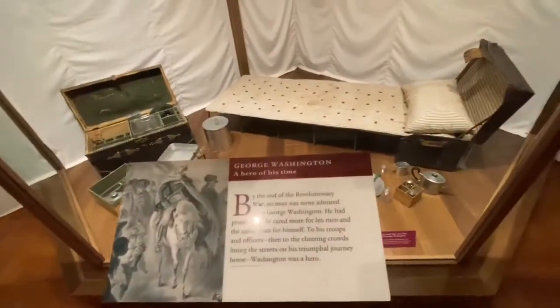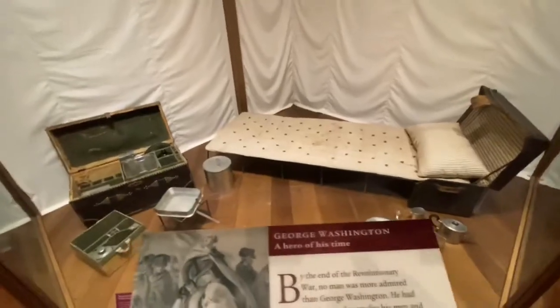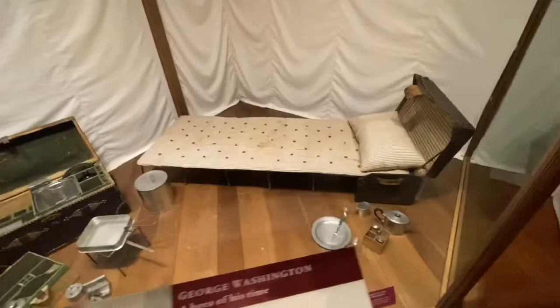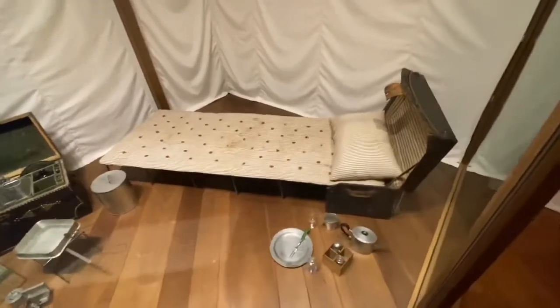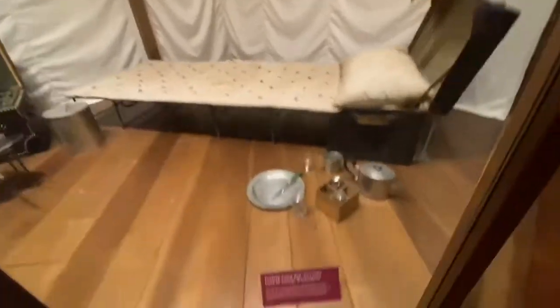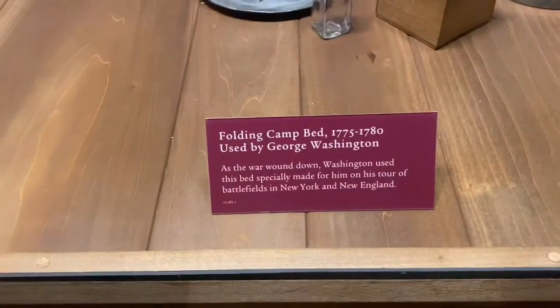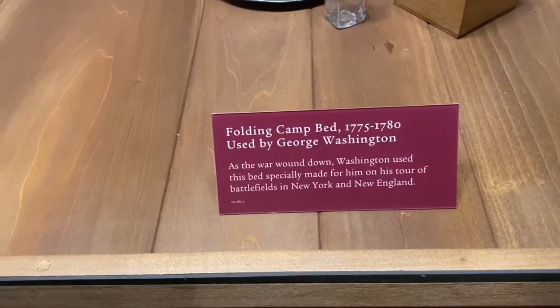You're the most powerful man in the world. You're the President of the United States. Right. What kind of bed are you sleeping in? I'll probably be sleeping on a cot. Yeah. This is a cot used by George Washington. I guess he was just a general at the time there.